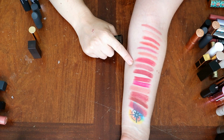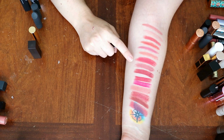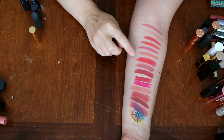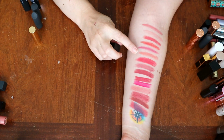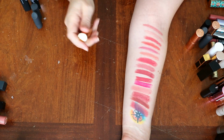This one here is from number 7. This is in the shade Sweet Copper, and I really love the way this swatch looks, but I can't remember what this looks like on, so this is gonna go into my chopping block. This right here is from Laura Mercier. It is in the shade Sensual. I am pretty sure I like this. I, again, haven't used it in a really long time, so I can't fully remember, so it is also gonna go into my chopping block.